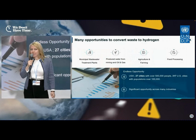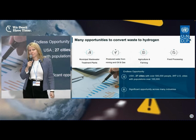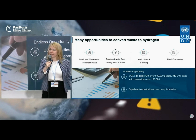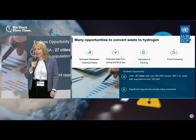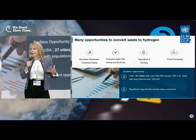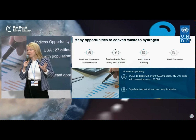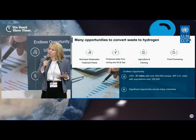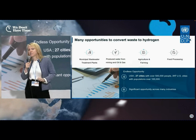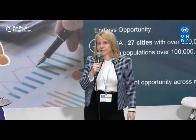So we think there are many opportunities to convert waste to hydrogen. I've concentrated on the municipal wastewater treatment plant example, but we're also working with all sorts of industries, such as mining and oil and gas, in terms of cleaning up the ammonia in their water, agriculture, fertilizer, and food processing. So endless opportunities. And I think what's really exciting is to imagine that every municipal wastewater treatment plant could potentially be an energy storage system, and we could use that waste to produce hydrogen. And in fact, we do better than using the waste. We clean wastewater, a valuable environmental plus, and then we produce hydrogen as a byproduct. So we've solved two key valuable and sensitive environmental issues with one solution.